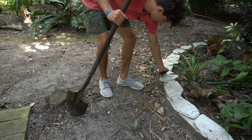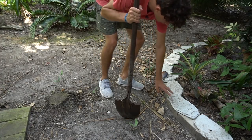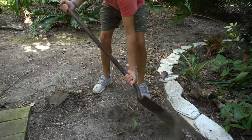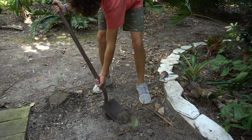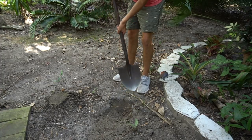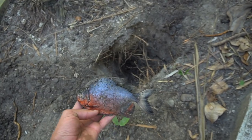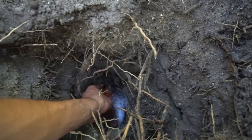This is where we're gonna bury him. We're gonna bury him right here. Rest in peace, baby PACU. Gotta dig it deep enough so that my dogs don't find it, because they're hounds. Well, part hound. Never really had dirt like this in my yard. So here he is, next to the hole. It's decently deep down there.